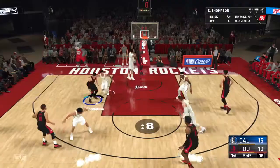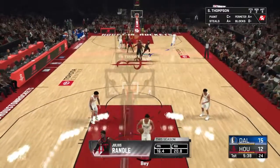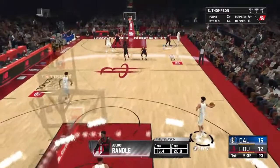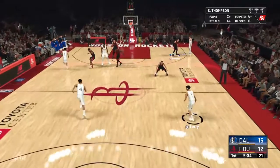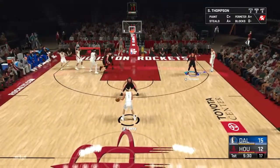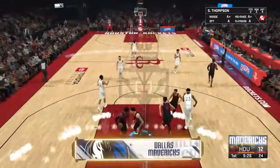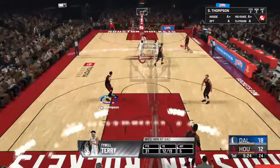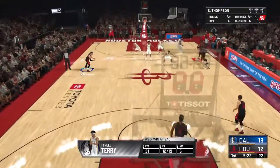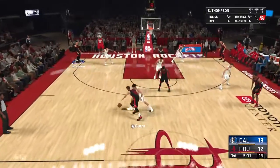Down low. That's good from Randle on the assist by Thompson. Well, we've seen that movie a few times, haven't we? An easy bucket in the paint. Mavericks leading by 3. Terry with it. He had 31 points in the win against Sacramento. That shot wide open. He's got his 3rd basket of the night. And he is feeling it, no question. He only takes these kind of shots when he's in the zone.